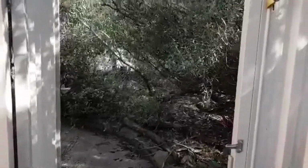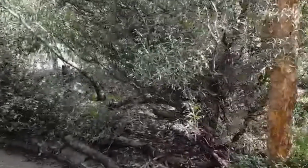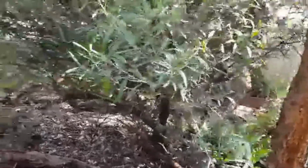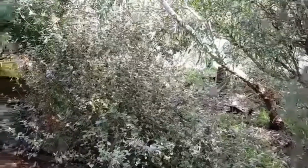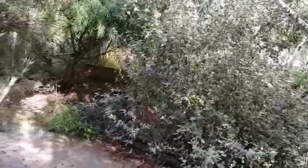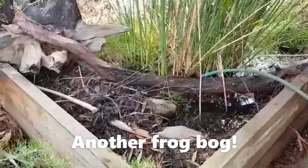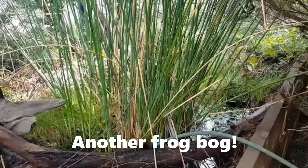Here we are entering the front yard, and as you can see, I was not going to just plant up the back. I needed the garden to flow and continue to as far as I could go. I added in another frog bog to the front and added in a lot of grevilleas, more dwarf eucalypts, wattles, correas, bottlebrushes, saltbushes, and more grasses.